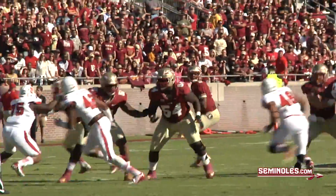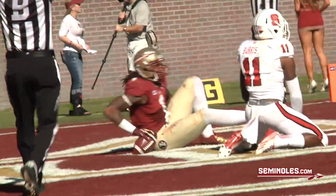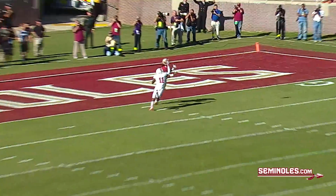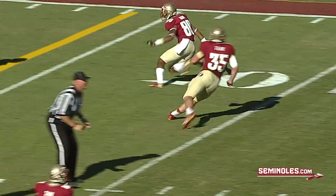The action fake by Winston. Wants to throw the deep route toward the post. He's got Delvin Benjamin. Oh, but he makes the catch. Touchdown, Florida State. One play, one pass, one catch. 13-0. Second down, Winston throws a pass on the right side.